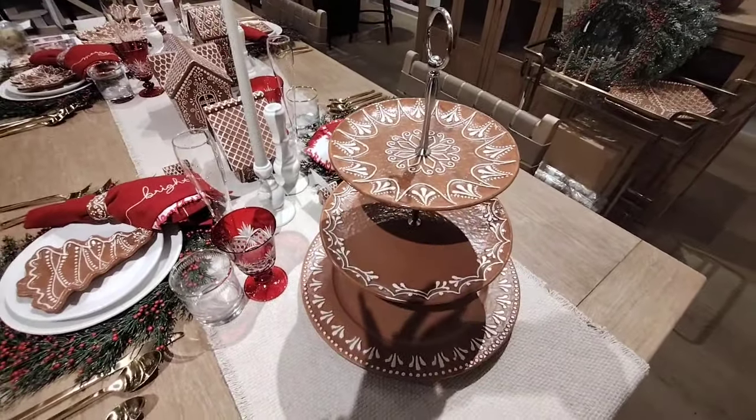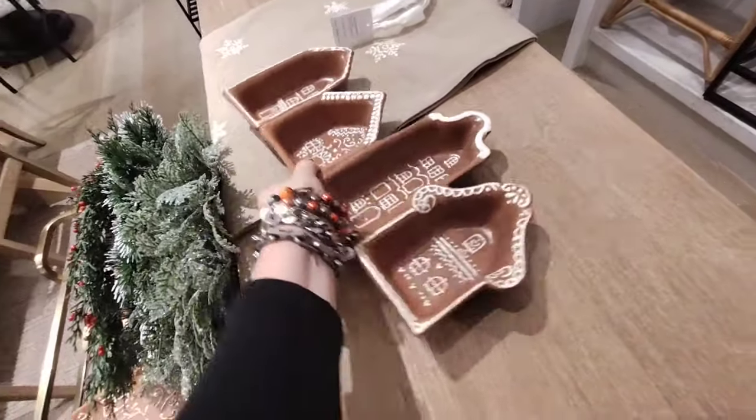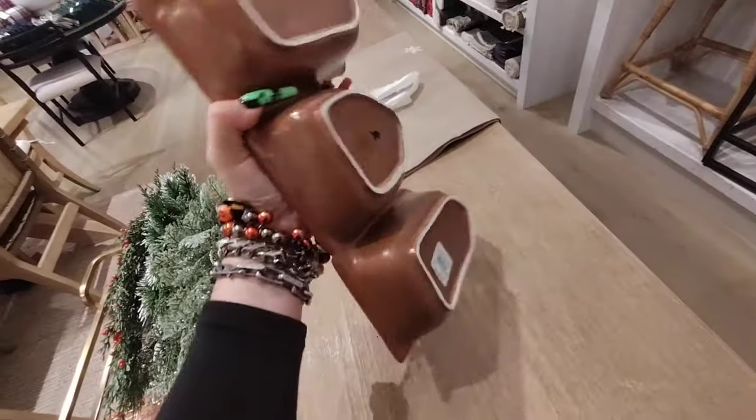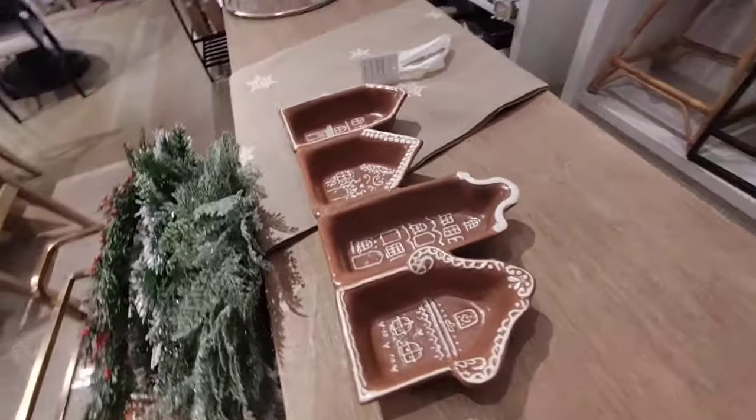How beautiful, right? And look at this gorgeous appetizer. No, condiment tray. I'm sorry. Let me see if it's... There is a price, $49.50. That's actually not bad. It's going to be a lot more. That is beautiful as well.